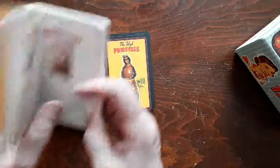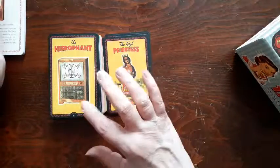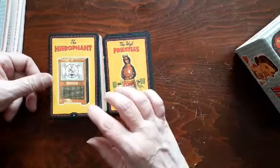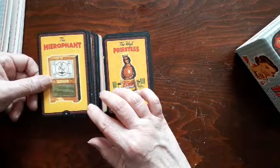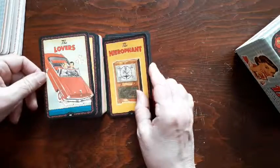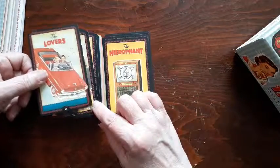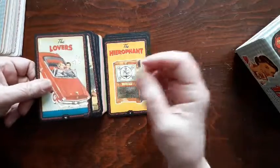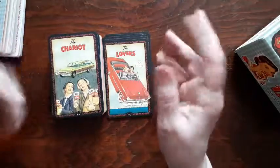Oh, so they take it as a positive thing. How you can learn from the television, just like you can learn from the Google machine. The Lovers. So they have the title, they have the picture, and then they have the number down here. It's got everything. It's got all its working parts.